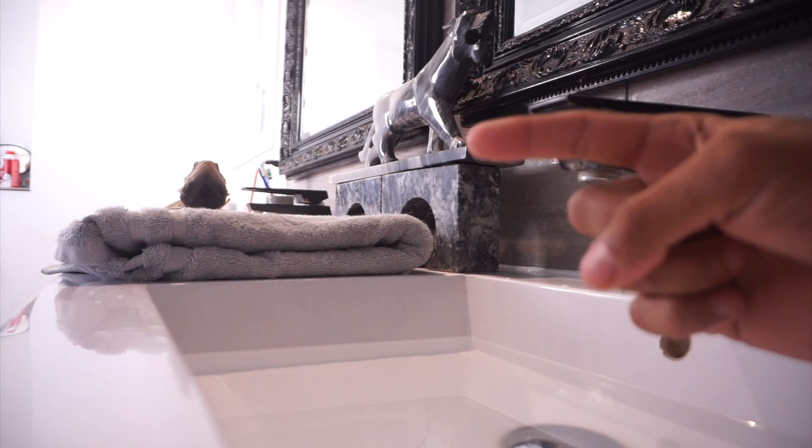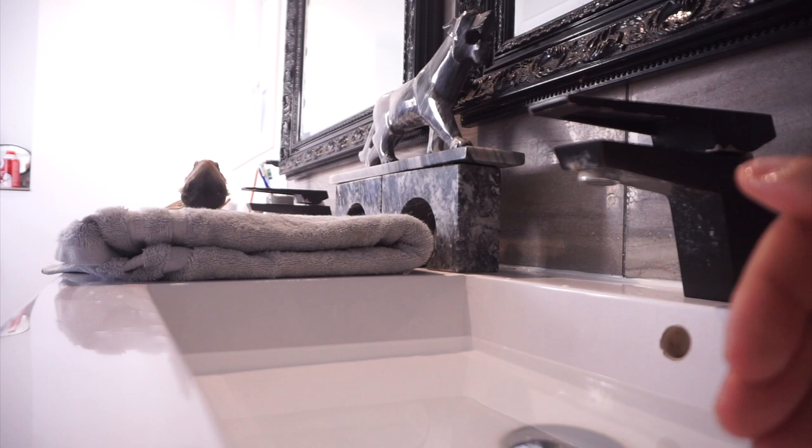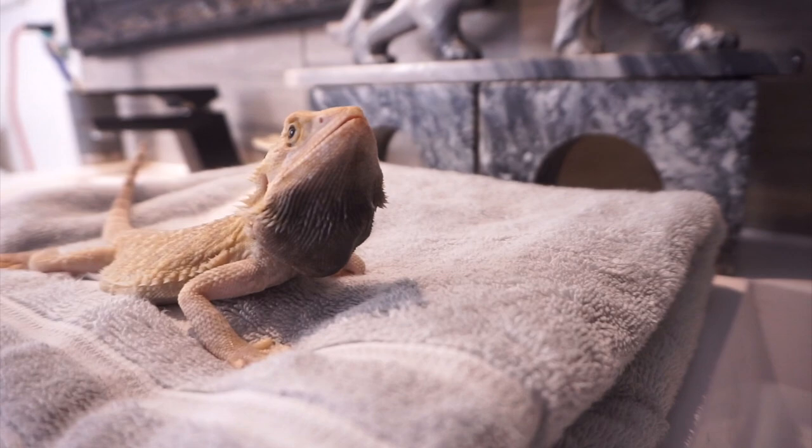Now, I prepared this water already for him. That way it's nice and warm. And whenever he is ready, he could pretty much approach the water. But I think right now he's still just checking his surroundings. Trying to go a little bit closer to him. All right, Blue. You're doing good. Okay, this is as far as he wants me to go.